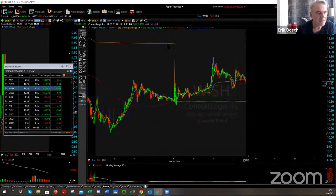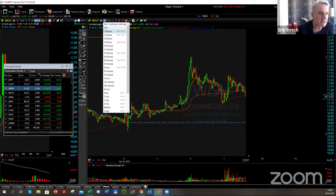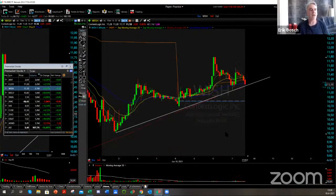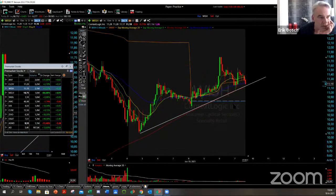And so this is not one that pops up and then fades, but if you want to see something here, I'm not going to do that in a 1 minute, but this is something that you might consider on Wish, this trend line. I would not trade this one just right away, so not trade this one into the open, so this has to hold now.